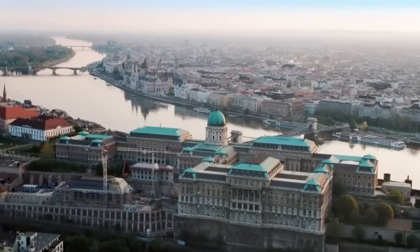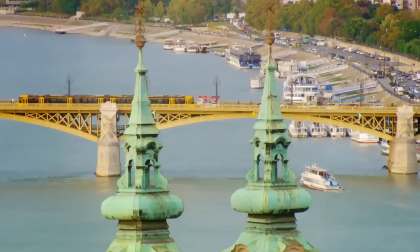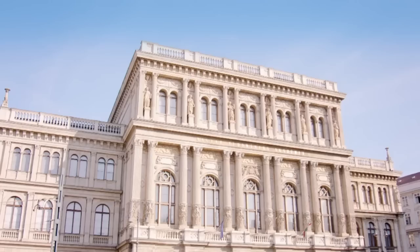Hungary is a country steeped in history, boasting stunning architecture and ornate thermal spas. At the crossroads of Central and Eastern Europe, it's a place few British antique dealers visit. So for Drew and T, it's a new and exciting prospect.